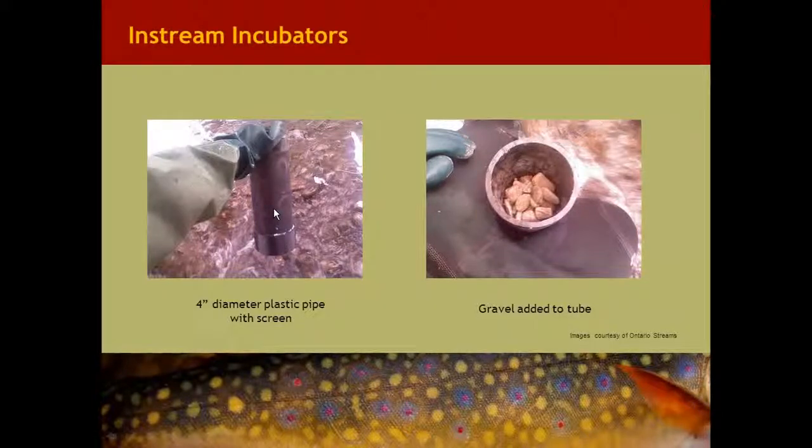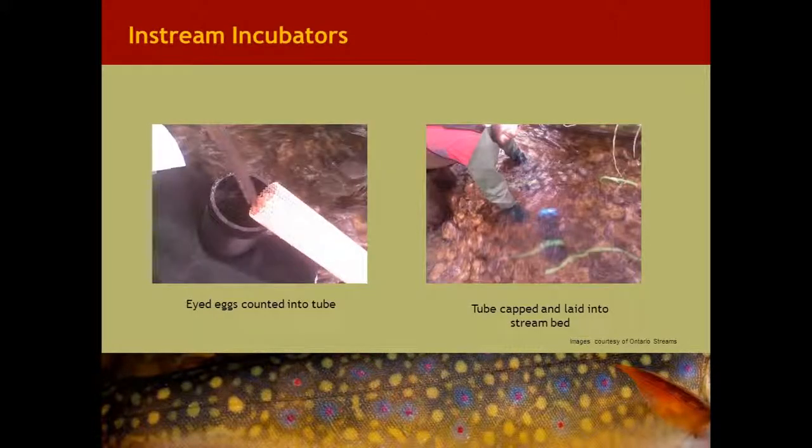These are the plastic gravel-filled tubes. So here we've got the 4-inch ABS pipe with a cap that's solvent welded on the bottom. The mosquito mesh or window screening is affixed to the side using glue. The tube is filled with gravel. It's typically 1 to 1¼ inch diameter gravel. You can see a few eggs in this unit on the right-hand side.